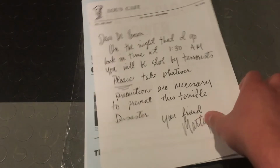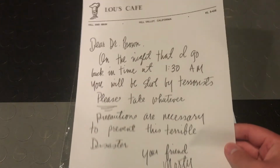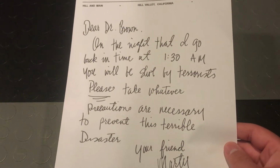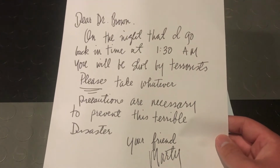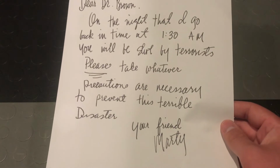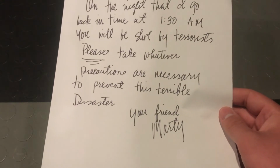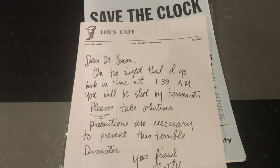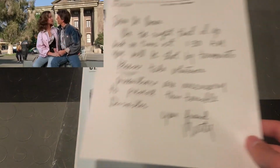And then this is the one that Marty actually writes in 1955. That's brand new. Dear Dr. Brown, on the night that I go back in time at 1:30 a.m., you will be shot by terrorists. Please take whatever precautions are necessary to prevent this terrible disaster. Your friend Marty. So these are just really cool. I'm kind of geeking out a little bit, but that's awesome.